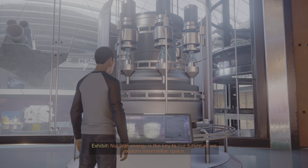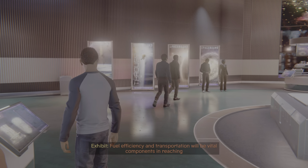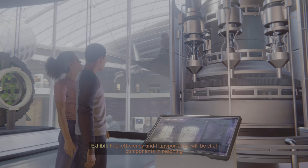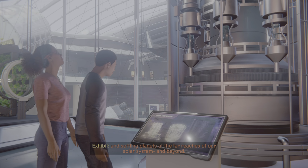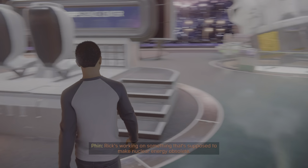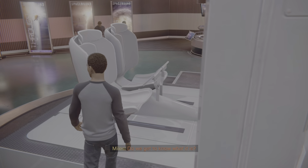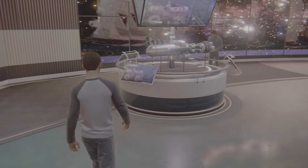Nuclear energy is the key to our future as we explore interstellar space. Efficiency and transportation will be vital components in reaching and settling planets at the far reaches of our solar system and beyond. Oscorp Nuclear Reactor. Rick's working on something that's supposed to make nuclear energy obsolete. Do we get to know what it is? Nope. Roxxon's keeping it super secret.